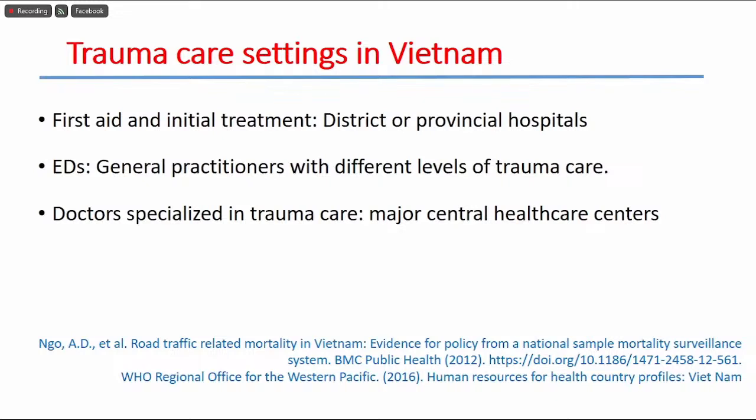However, once they get to the district and provincial hospital, they would get better care. However, besides Bạch Mai Hospital, Việt Đức Hospital, and some hospitals in Ho Chi Minh City, most emergency departments in Vietnam have just general practitioners, with different levels of trauma care training, or maybe none at all. So the doctors that specialize in trauma care and resuscitation are located only in the major central healthcare centers. And there is a huge gap between trauma care in the rural area in the first golden 6 hours, and the later phase of the trauma.